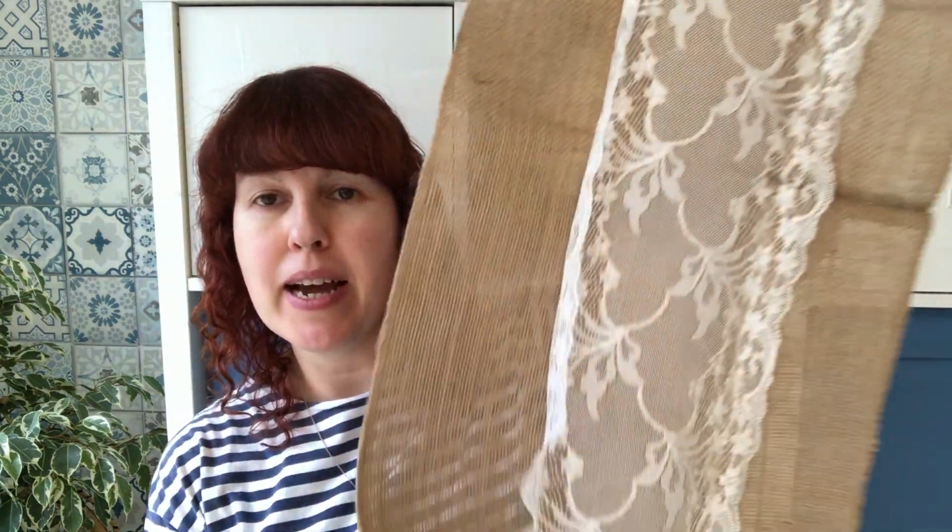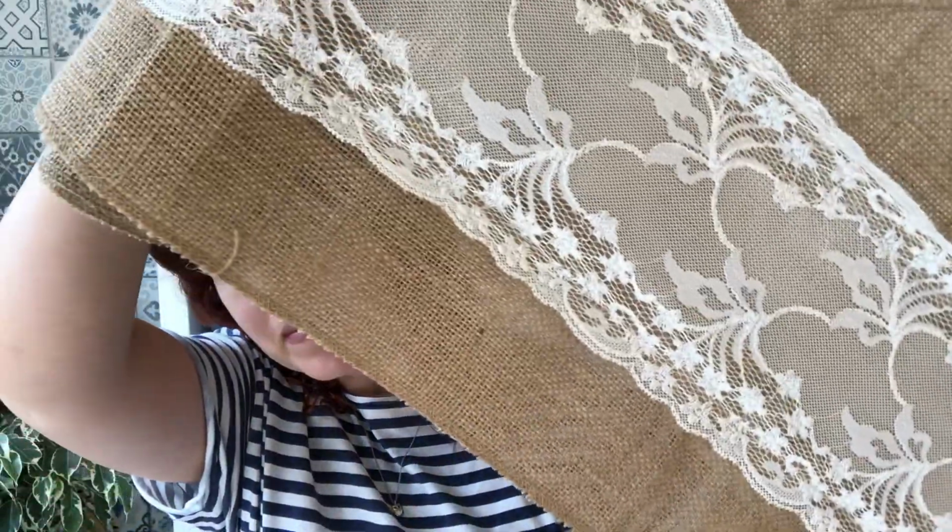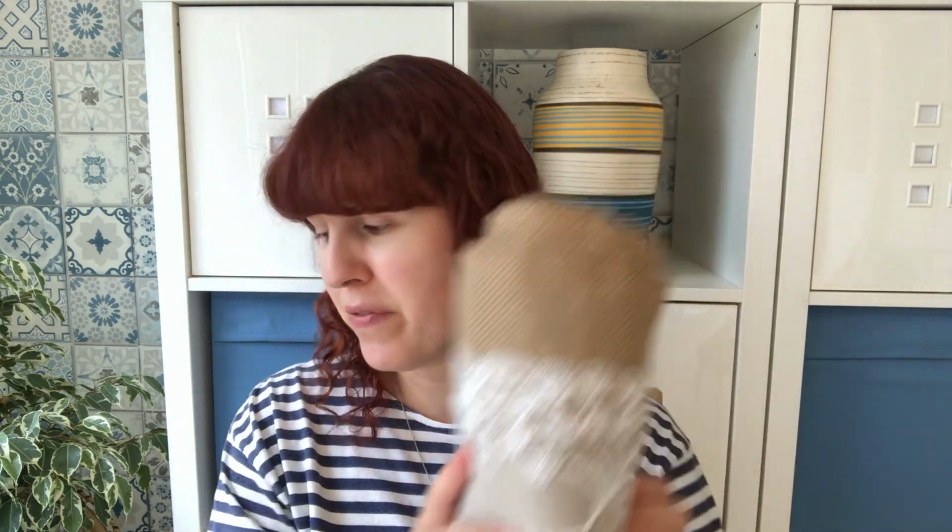So for £2.50, I picked up this table runner. It's quite long. It's the first time I've actually unrolled it, so I'm happy to see that it's not stained, because you never know, do you? But it was very tightly and neatly rolled in the shop, and I just thought I'm going to take a chance on it for £2.50, and it's gorgeous. It's going to be perfect for the table in the dining room, I think. So yeah, really pleased with that for £2.50.